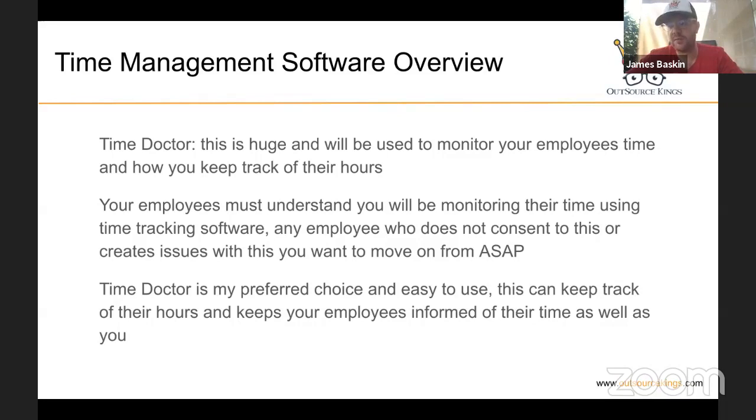Are there other programs like Hubstaff? Yes. Are there other time tracking software? Yes. We use Time Doctor. I like Time Doctor. It's been efficient, has a good user interface, and it's been reliable for me.